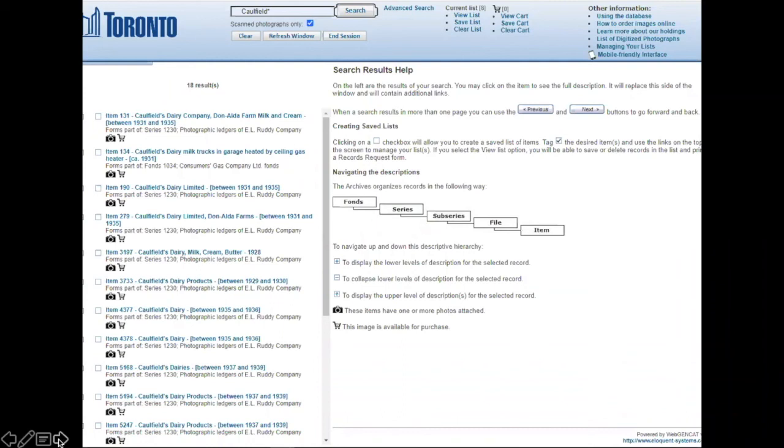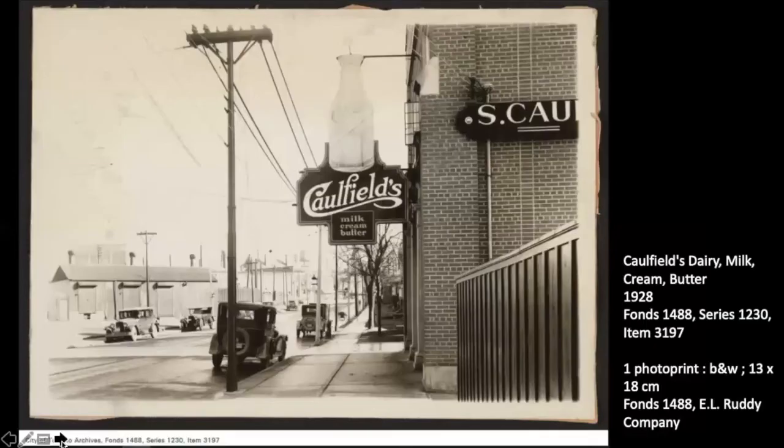So I'm going to try Caulfield. Notice here I've used a wildcard, a little asterisk at the end of Caulfield. That's a really useful search technique, especially think back on all the variations of Caulfield that we've already seen. S. Caulfield and Sons, Caulfield Dairy, with an apostrophe, without. This is just a way for you to capture all the variations on that name Caulfield. So we've got 18 hits coming back to us to explore. So let's take a look.